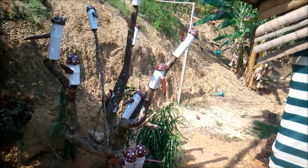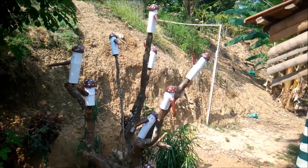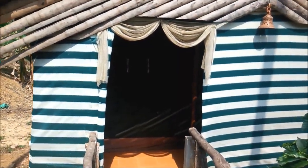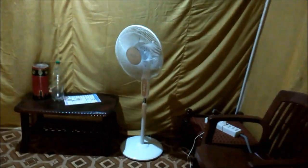Wow, look. Oh wow, check that out. So cool. These are Swiss cottages. There are about 4 cottages here, and each cottage can hold a couple. There's a bed, there's a fan, a pedestal fan. There are a couple of chairs, a table, and there's a well-equipped, neat and clean bathroom. It's pretty cool here.